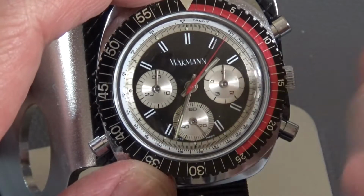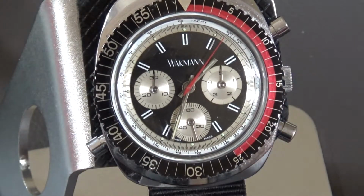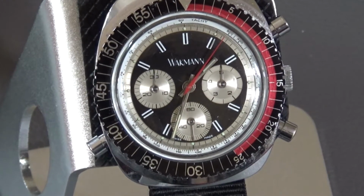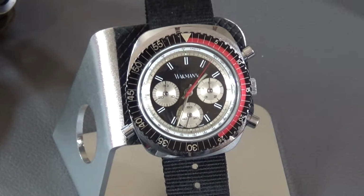So it's just a very funky design to try to incorporate a higher chronograph function in an inexpensive watch.